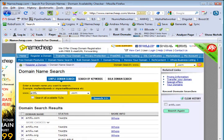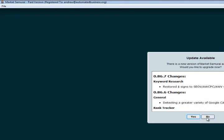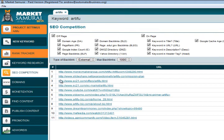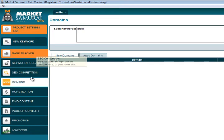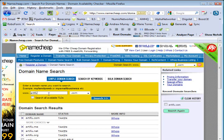See what's available. Another way is if you're using Market Samurai, and I'm just loading Market Samurai here. Okay, there's an upgrade. We're going to just click no. Do that later. There's a Domain Samurai tab under the domains, and you can basically do a search here for some of the different domains that are available. So that's probably the best thing that you want to do. Or you can just go right to Namecheap. I mean, that's pretty easy too.